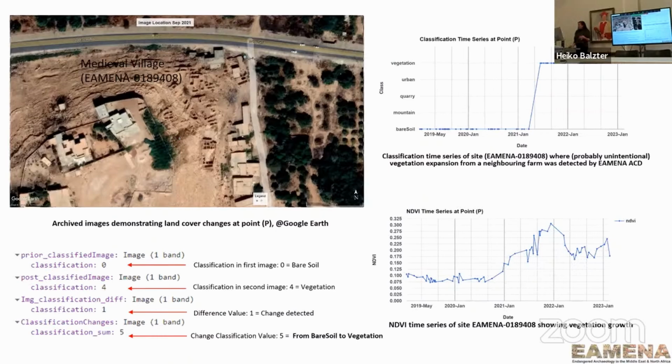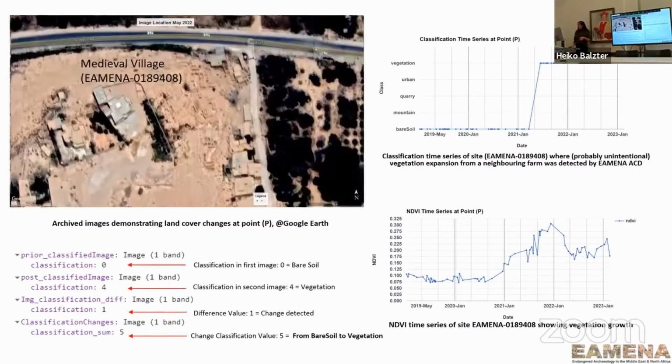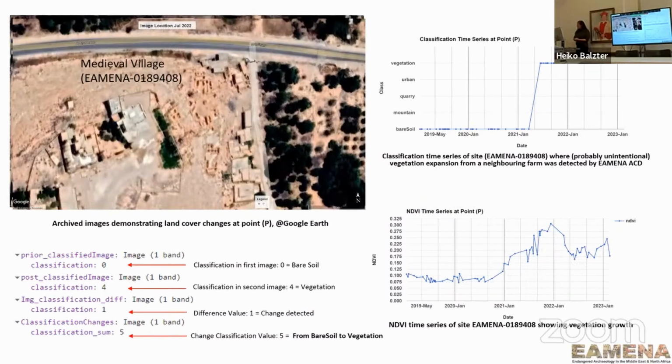Now, on the bottom left, you can see the outputs for this particular pixel and how the algorithm has determined that a change has occurred. Sorry, just scrolling through the rest of those pictures. And so you can see clearly in the chart in the upper right the exact point in time when the change in classification from bare soil to vegetation occurred, and that is shortly after January 2021. You can see we're going along nicely as bare soil, and then all of a sudden it jumps to vegetation. This vegetation growth is also incidentally corroborated in the increase of the NDVI values for this point, shown in the bottom right.